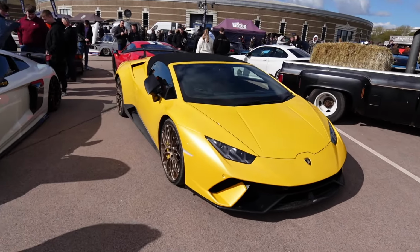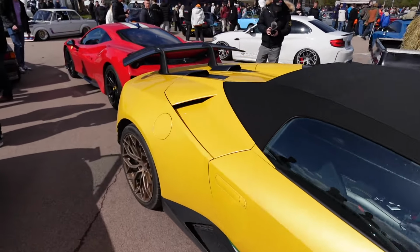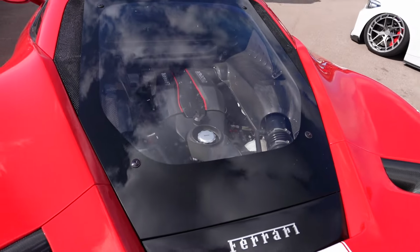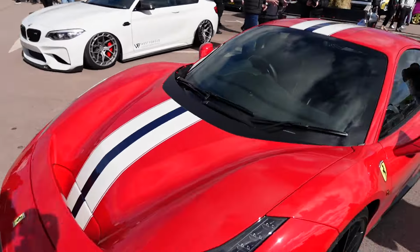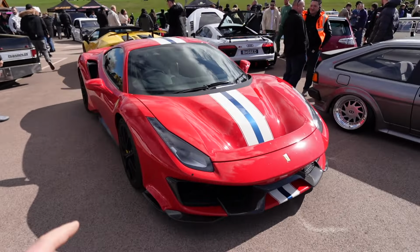These are the two that just pulled in. You've got this Performante in this really nice metallic yellow, and then the 488 Pista. Out of the two, what would you take? For me, it's always got to be the 3.9 litre V8 in this Pista that would definitely make me choose this. But what would you take? Would you go Performante or Pista?